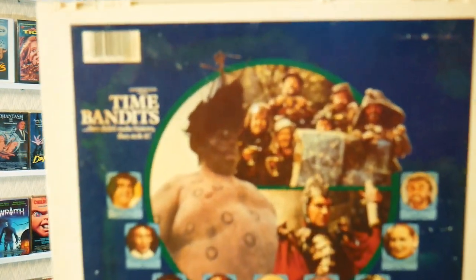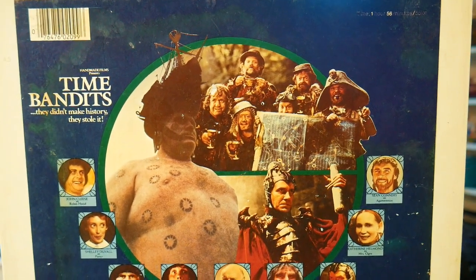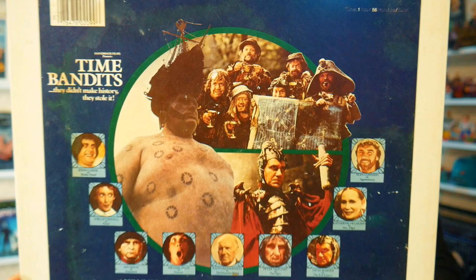And we have Time Bandits, which I remember watching quite a bit as a kid, and I remember being constantly confused by it. It's a movie that I would like to revisit in my adulthood. The biggest thing I remember is David Warner, the villain in the movie, who I'm a huge fan of. He was Chancellor Gorkon in Star Trek VI, my favorite Star Trek movie, as I've brought up before.